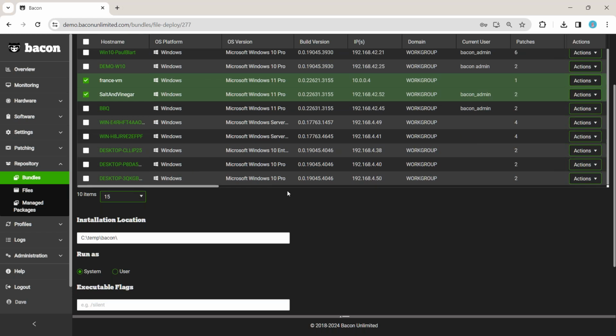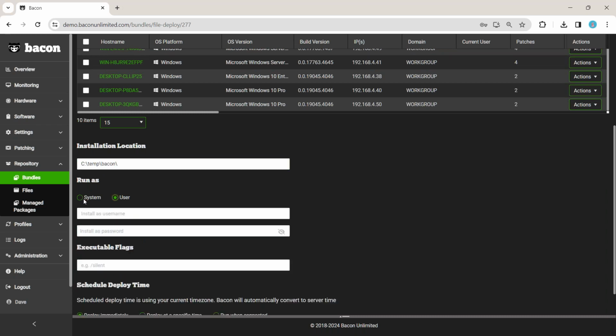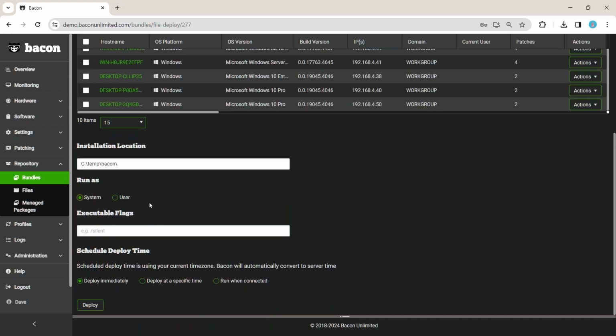We can pick some machines. This is where it's going to be dropped in the machine. It'll make the folders. Then we can install as system or as a specific user and add any necessary install flags. So we still have the option to do manual installs where necessary or where required.